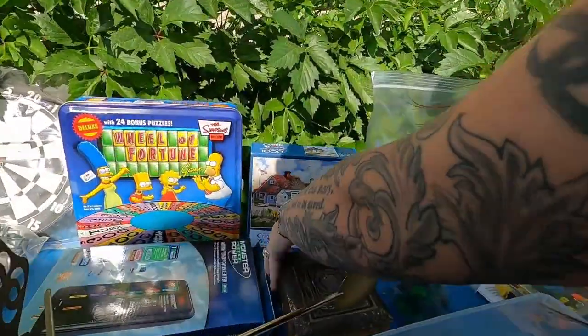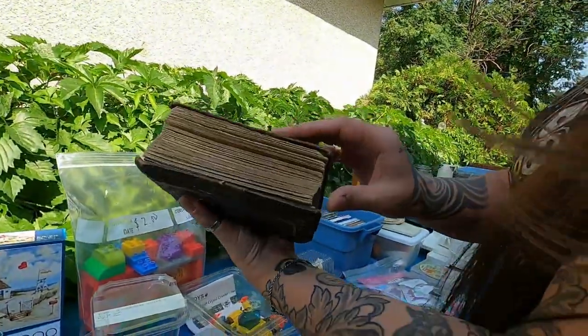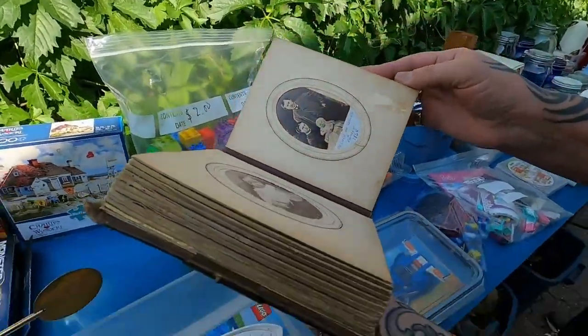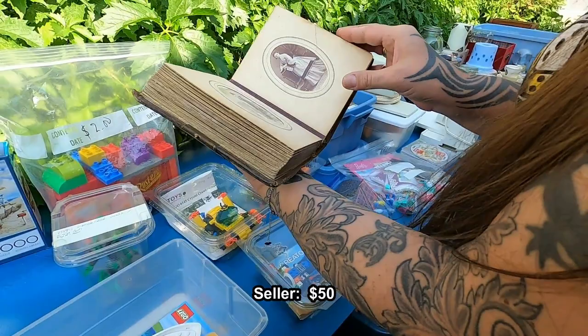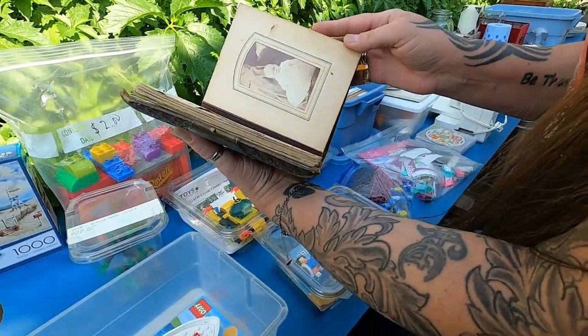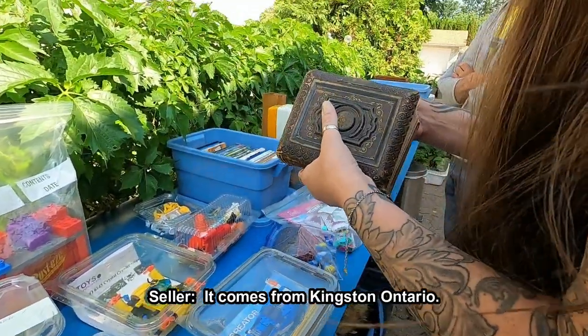Oh, hello. Oh, yeah, there we go. Don't see these too often at sales. No clasp, but that's not unusual. And it's full. Yeah. It's old. What are you asking for that? Okay. Yeah. We'll buy that, eh? Yeah, I think so. Yeah, from Kingston, Ontario.